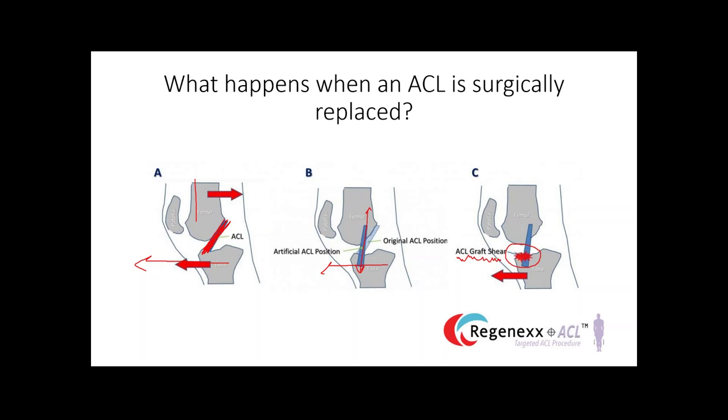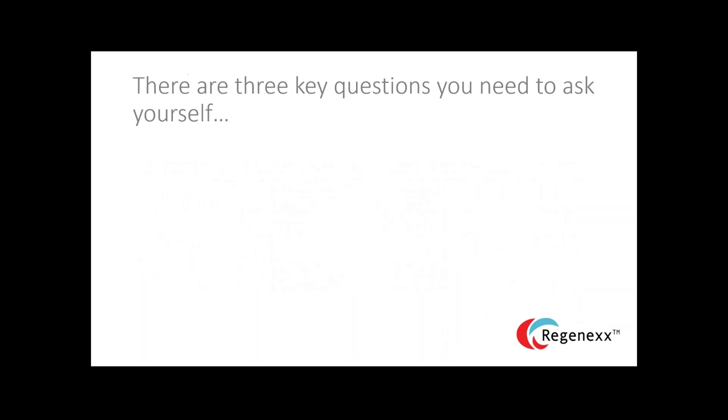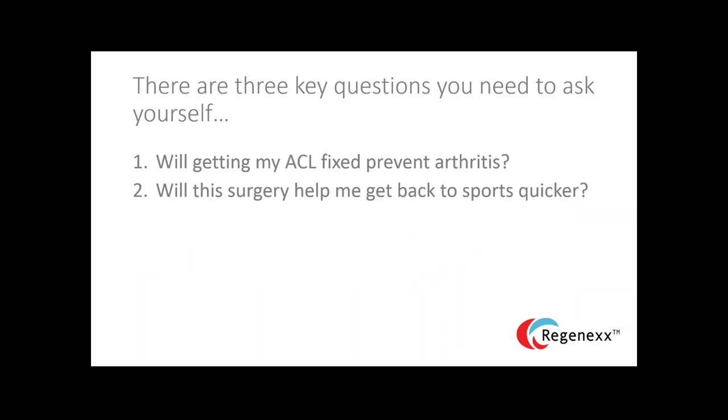So again, when you're getting an ACL put in surgically, just recognize that you're not necessarily getting anything like the original equipment. So let's go to the three questions that I would ask if I was to get this surgery. Will getting my ACL fixed prevent arthritis? Will this surgery allow me to get back to sports quicker, which is a really common one? Those are probably the two most common concerns of patients that are looking at this surgery. And will my knee be the same post-surgery? Because we all have this thing in our head that I'm just going to go in and get a part replaced, and my knee will be exactly like it was, or even better, almost like changing a tire, right? You just go in, your tire's worn out, you get a new one put on, your car drives better. So will my knee be even better or at least the same after this surgery?